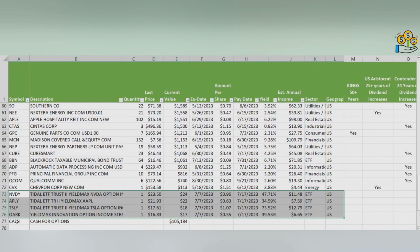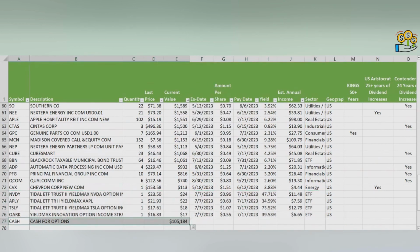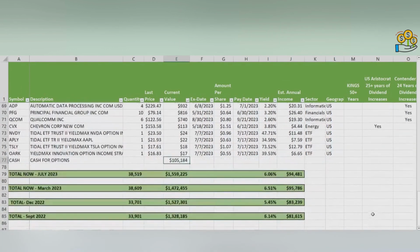And then take a look at this. I actually have about $100,000 just sitting here in cash. And that's evidence of the other strategy that I announced in a recent video, which is freeing up some cash in order to do more puts in particular, and taking advantage of that double dip strategy that I laid out in detail. So if you haven't checked that out, you really should. So what's my total portfolio, given that I've taken out over $100,000? It's really not that different.